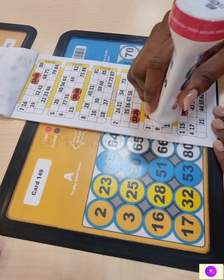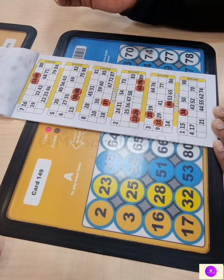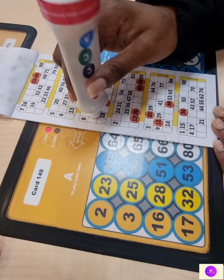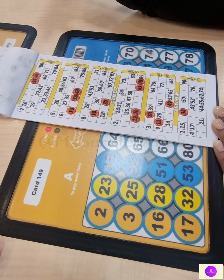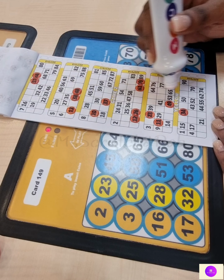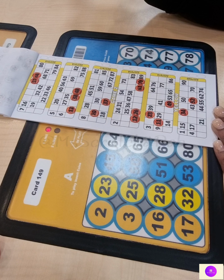11, all the ones, 11. 3 and 7, 37. Wow. 10, 1 and 10. 1 and 3, 13. 5 and 2, 52. Okay. You no longer want 89? 1690, any more? 10 pounds to you. Right, two lines, next number.